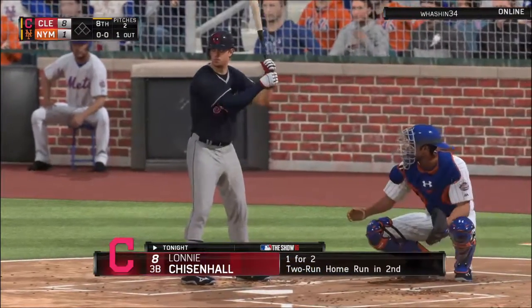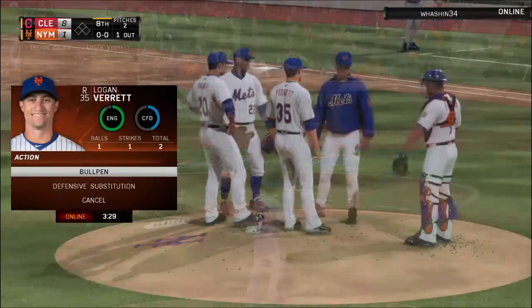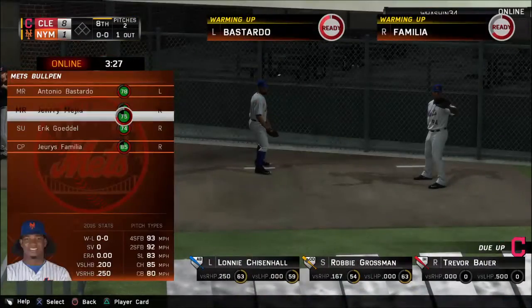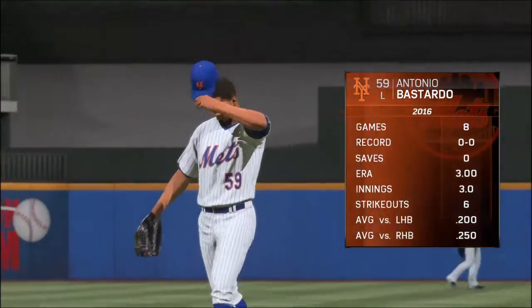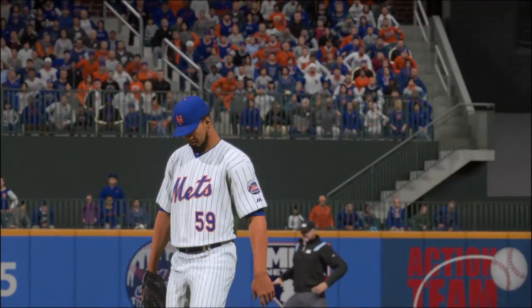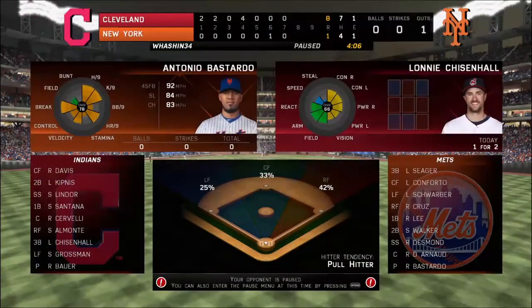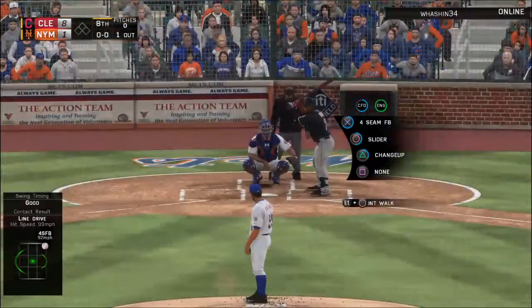Lonnie Chisenhall steps in and perhaps looking to drive another one out of the park just like he did in the second. Now time is called here as we'll get a trip to the mound. Your attention, please. Now with a lefty waiting, they'll go to a lefty of their own out of the bullpen here. Juan Uribe will move into the on-deck circle now to try to get something started here.